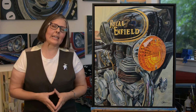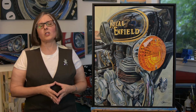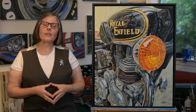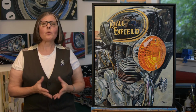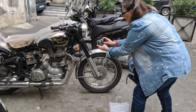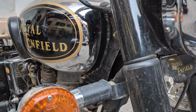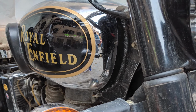So why do I want to paint this painting? Well, every couple of years, my husband and I save up to take a special trip. And in 2018, we saved up to go to Italy for my 50th birthday. We were in Rome, pretty romantic, and we were walking down an alleyway and we came across this bike. It had just rained, so there was mud splattered on it. You could tell with rust and just a little bit dirty. It was well loved. It was a workhorse.